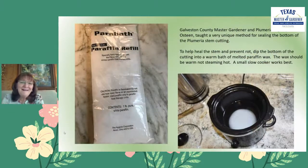This is a technique that we learned from Galveston County Master Gardener Loretta Osteen. This is a technique using paraffin wax to help heal the wound caused by a clipper. Sometimes, if you've ever created a lot of stem cuttings, you will get the bottom of the stem cutting rotted and you've lost your cutting. This is a surefire way to cure it.